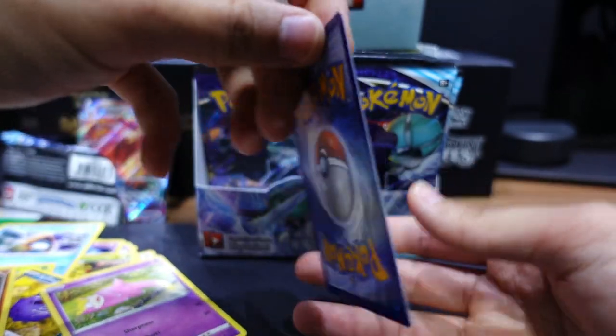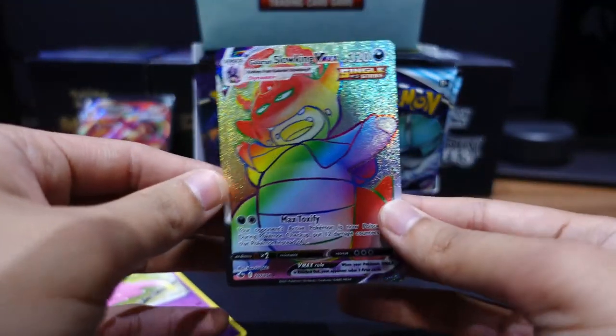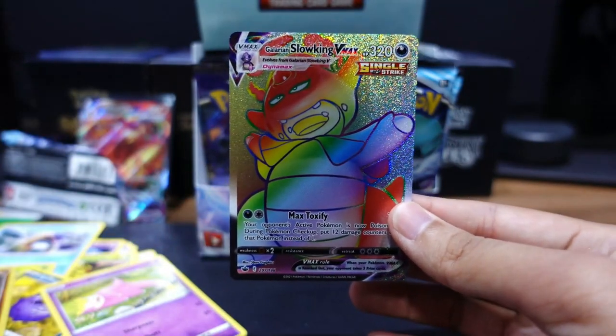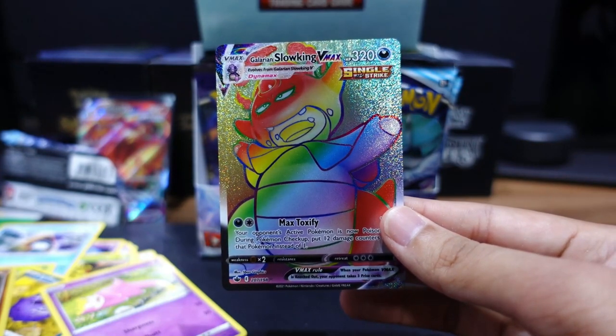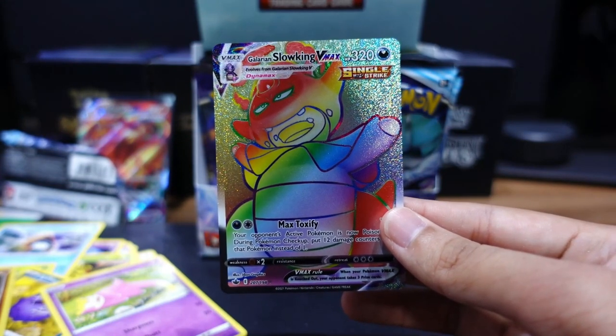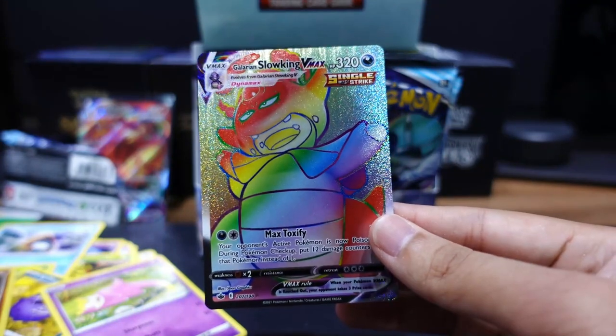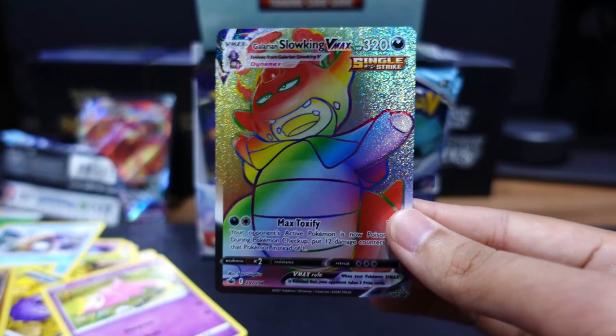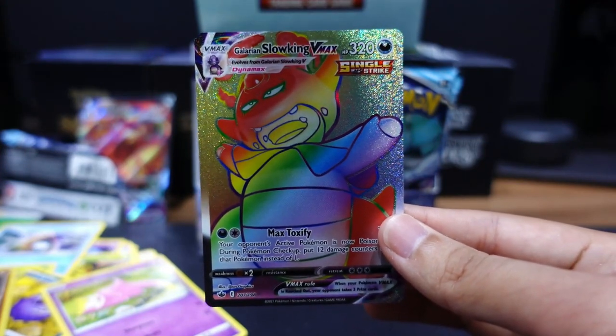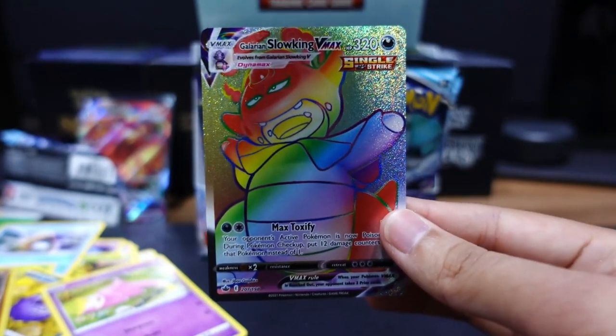So I'm not gonna lie, this is definitely not one of the chase cards I'm going for. If it was a Rainbow Rare, I would love to pull any of the Calyrex or the Celebi. You guys know I'm a Celebi fan, but guys, it's still pretty hard to pull a rainbow rare. Okay, at least this is better than nothing. Galarian Slowking VMAX. Anyone interested in this?